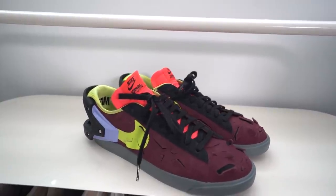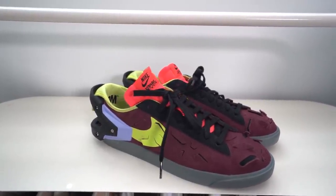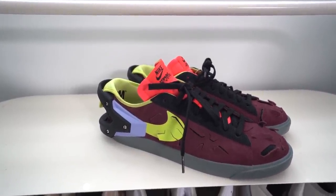Plus, it also came with the neon red clip. This one came in the maroon colorway, which has hints of neon yellow and highlighter reddish pinkish color. And this is my preferred colorway over the black one. Definitely a unique sneaker. I've actually seen a lot of people wear this in Soho, so it's cool to see other people wearing it outside of the tech wear community.